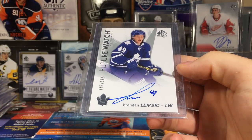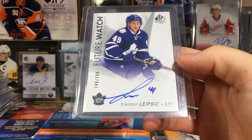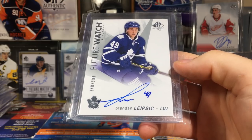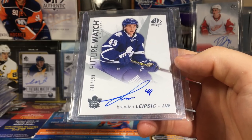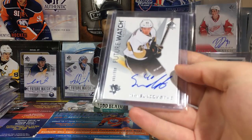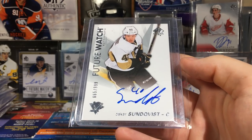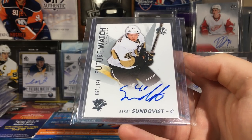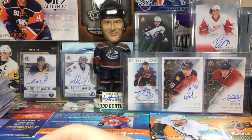Next up is Brendan Leipzig. Now, he got claimed by Vegas in the expansion draft, and then he got traded to the Vancouver Canucks, and I hope he does well there, but we'll see. Next up, Oscar Sundqvist. He's on the Blues now. St. Louis has quite a bit of depth up front. So we'll see with Sundqvist.